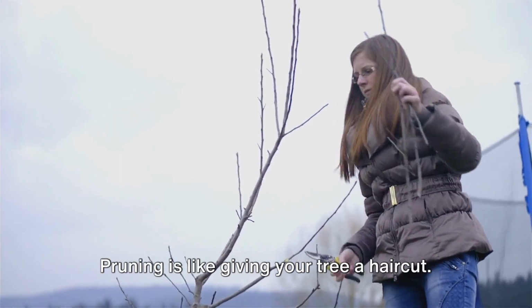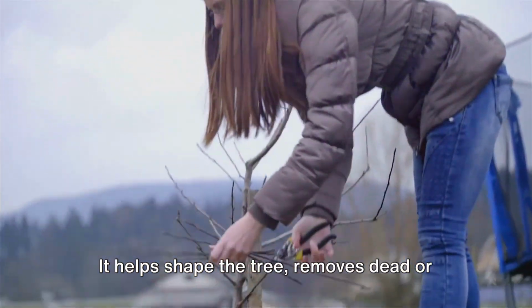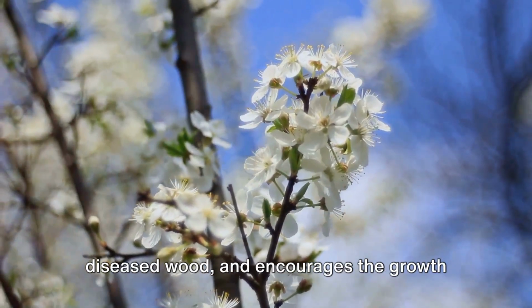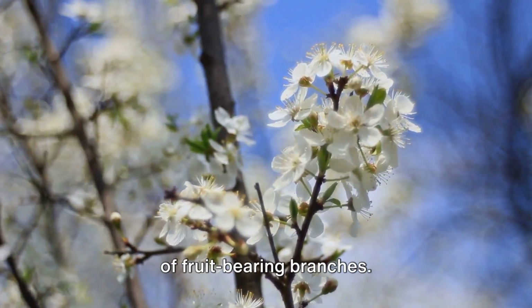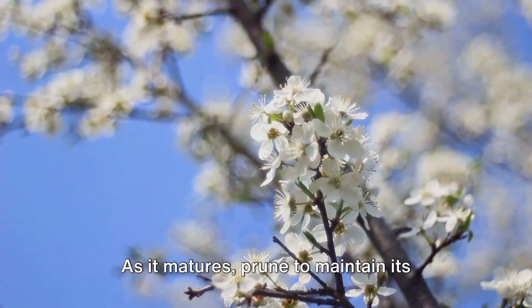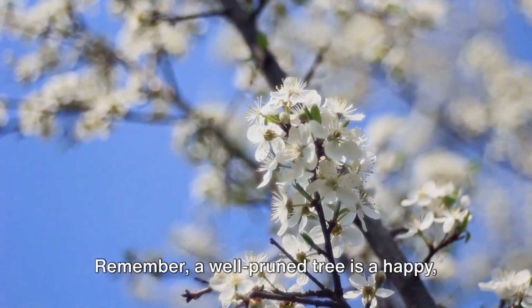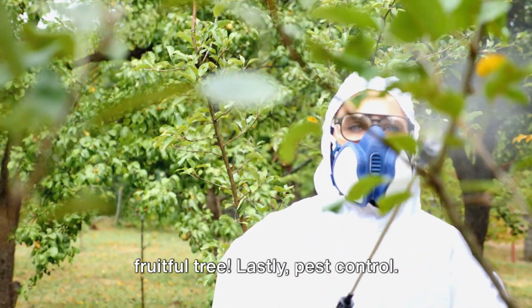Next is pruning. Pruning is like giving your tree a haircut. It helps shape the tree, removes dead or diseased wood, and encourages the growth of fruit-bearing branches. In the early years, focus on shaping the tree. As it matures, prune to maintain its shape and health. Remember, a well-pruned tree is a happy, fruitful tree.